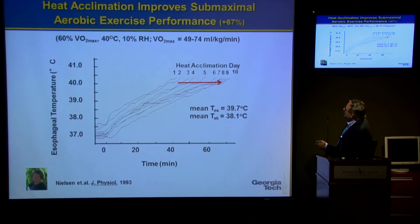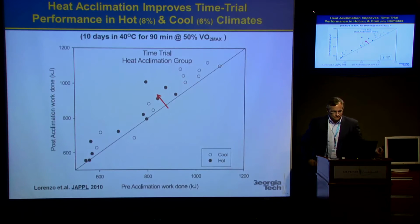So if we looked at the group after 10 days of heat acclimatization, at least with this exercise task, they improved their ability to work by 70%. And at each day, and I think this is a function of the experiments, they ended up basically discontinuing at about the same core and the same mean skin temperature. So they kind of worked up to the same point.